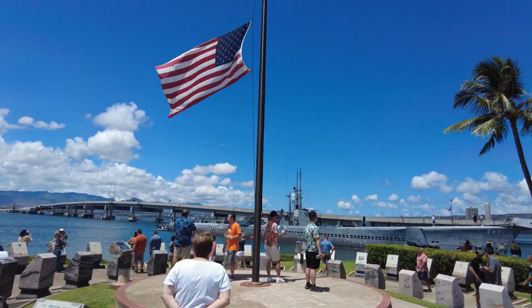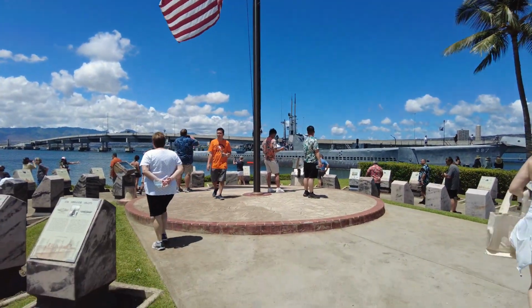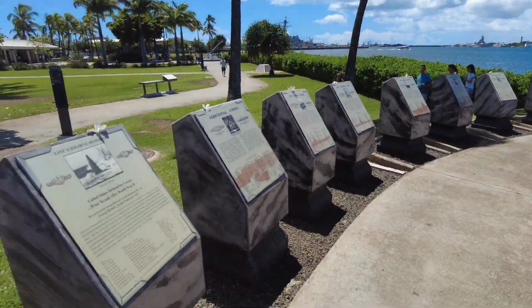The stones that you see in front of you list the names of the soldiers, or some of the soldiers, that didn't survive this attack.